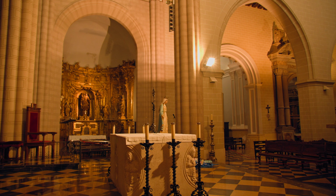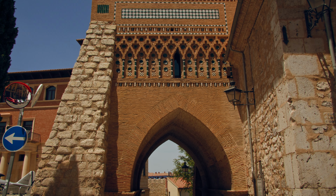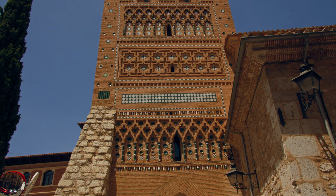Teruel, one of the smallest provincial capitals in Spain. It is also one of the most beautiful cities in the entire peninsula. With its mix of Mudejar and medieval architecture, it offers a journey back in time to those who visit it. The cobblestone streets, old towers, and the picturesque squares create a cozy and mysterious atmosphere.